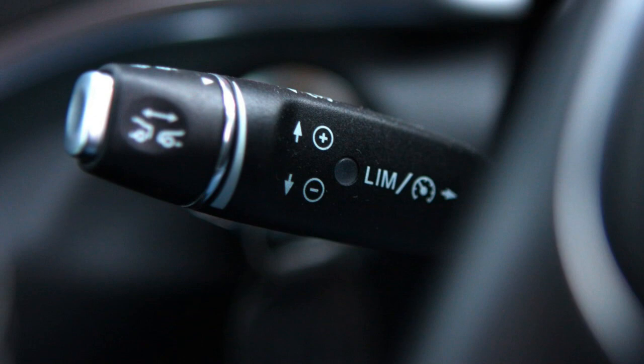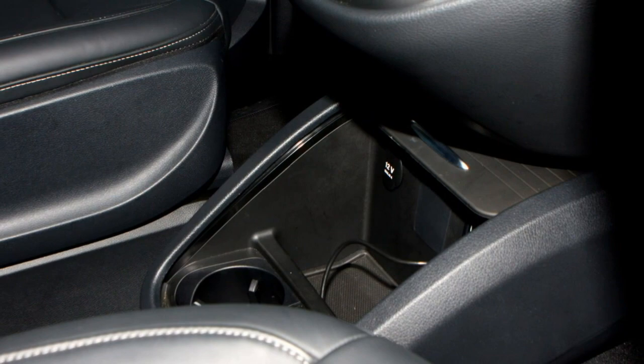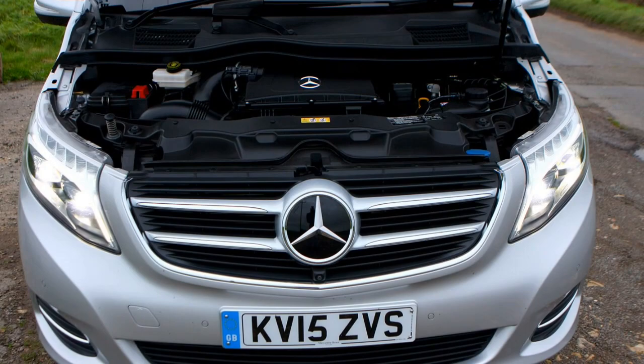How many ISOFIX points does the Mercedes-Benz V-Class MPV have? All versions have 4 ISOFIX points. On bench seats, they are located in the center and all side positions, while captain's chairs have a set each. Vast interior with space for 8, and all lengths are roomy.